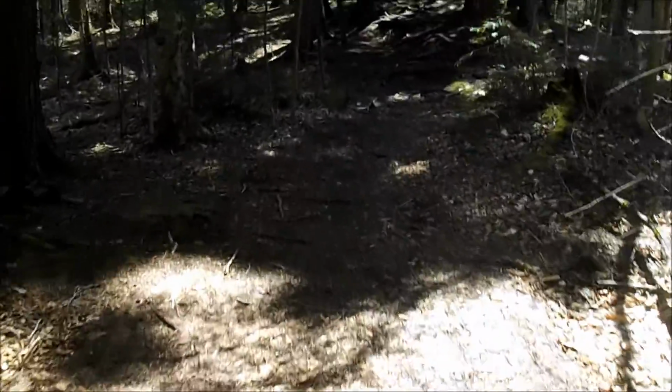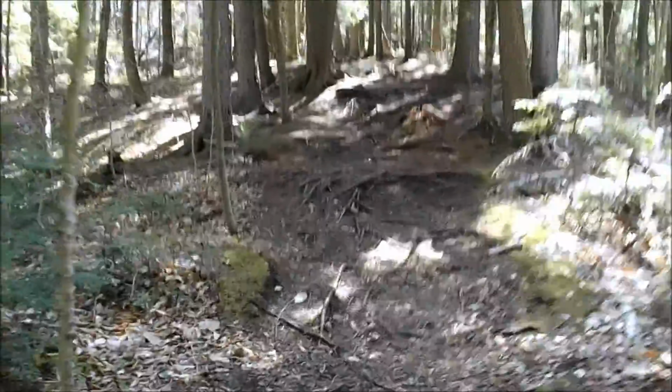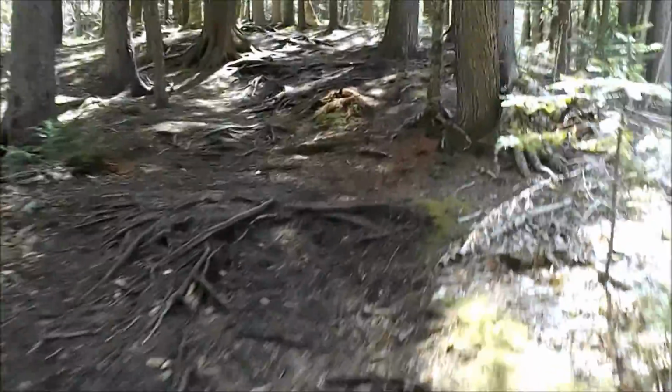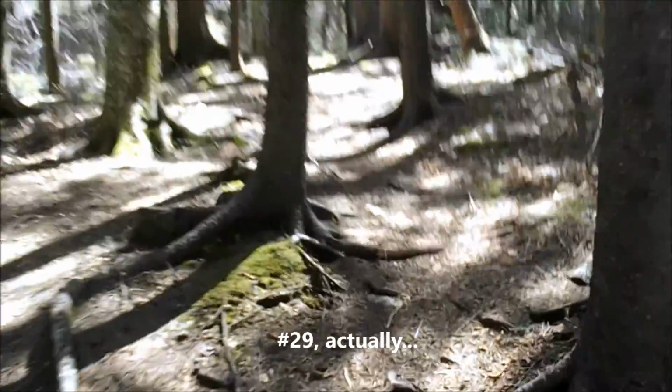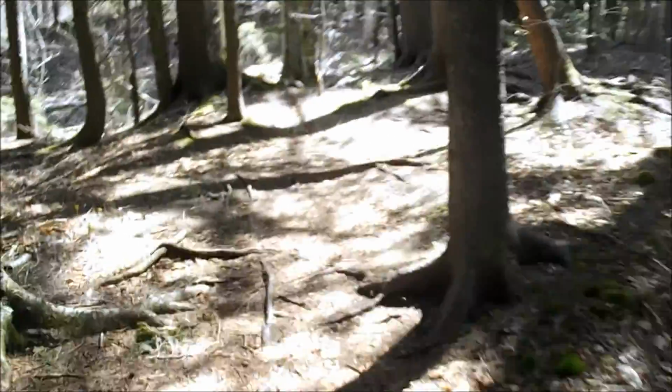Today we are attempting to hike 4,500 foot Mount Garfield, located in the Pemigewasset area of New Hampshire's White Mountains. Now, if you've been following my videos for a while, Garfield, I believe it's number 30 when I was doing the White Mountain 4Ks. And it was the dead of freaking winter when I did it.